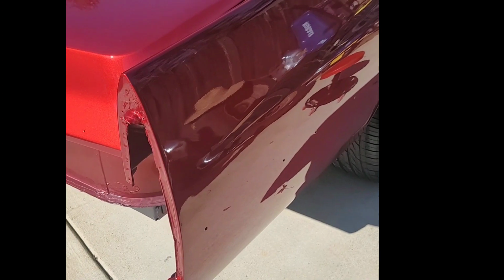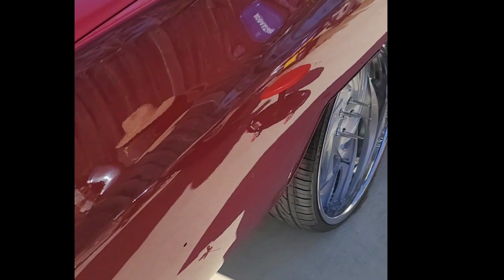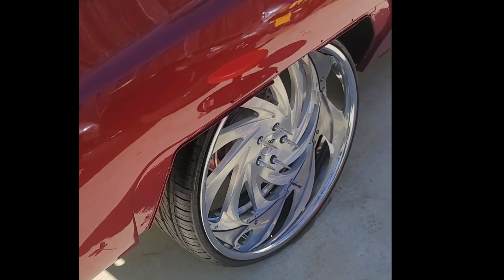Put a paint job on it, right? Get a little bit more buffing on that paint job, right? Getting ready to go to the interior shop.